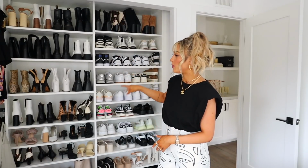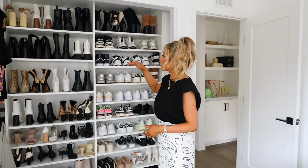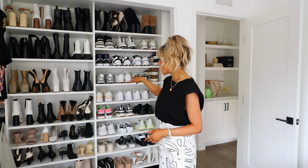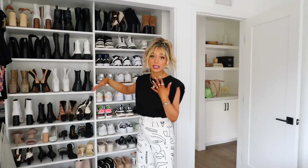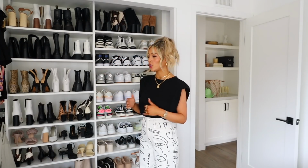So we got these built-ins done specifically with the amount of shoes I own in mind. This was all done by the company California Closets, and Clayton designed it all. If you guys don't know, Clayton actually has a degree in engineering, and he used to be an engineer.